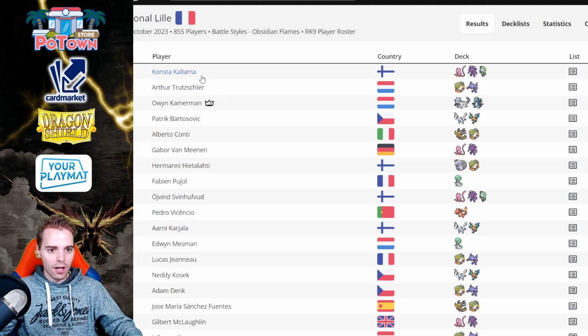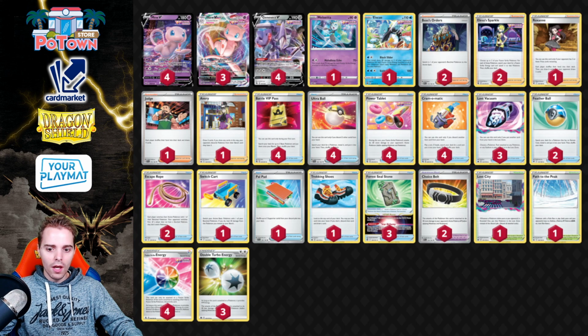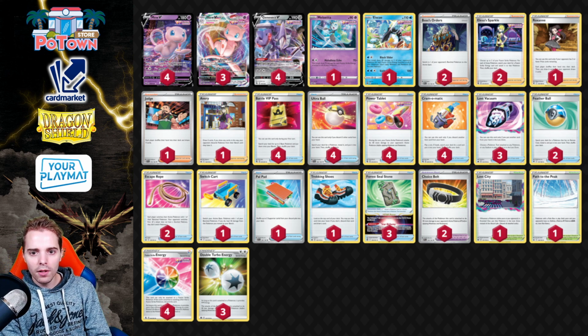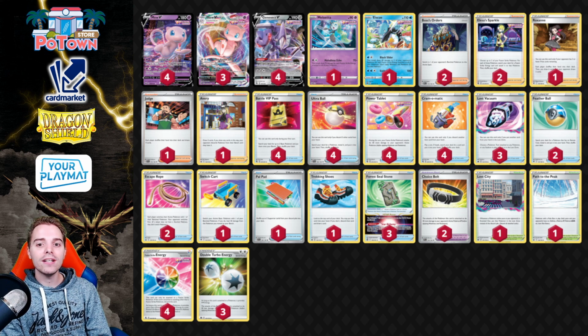So first list, of course, Mew VMAX Fusion build. This is the 60 that won the tournament, so pretty straightforward build. There's a YOLO one-off tracking shoe in here, but other than that, the list looks super solid. There actually is 2 Feather Ball and not a single Nest Ball in here. So I'm always a fan of playing like 1 Nest Ball, 1 Feather Ball, but they just decided to play Feather Balls instead.